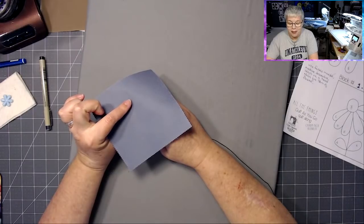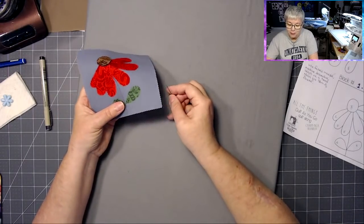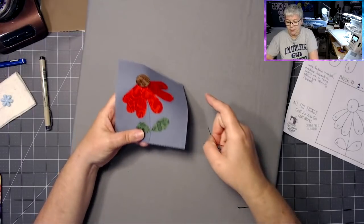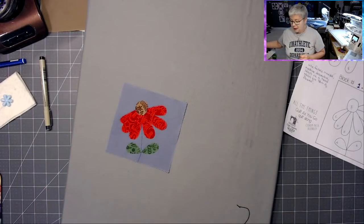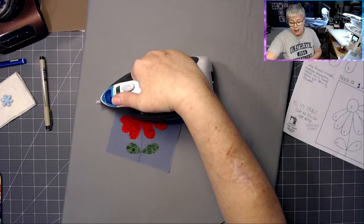All right, for my chain stitch, I'm going to do it now because I want all my knots and stuff to be hidden in the middle of this quilt block and the batting. So you could do this now. I don't know why that's not sticking. Hold on a second, y'all. You could do this now or after your block is quilted.